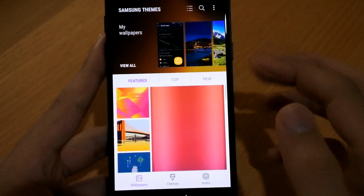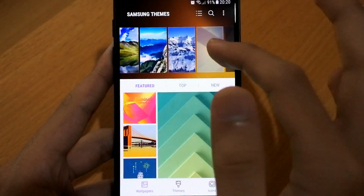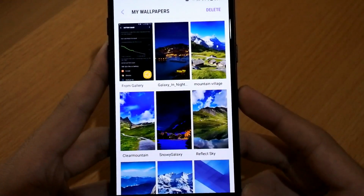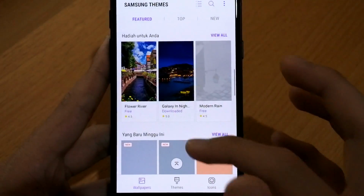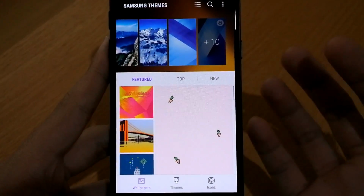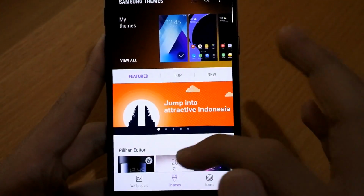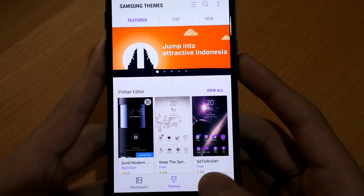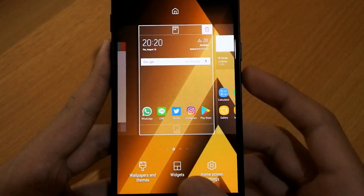Samsung Themes does have a little bit of an interface change right here. You can select it right here, and you get all of it right here. Pretty good. And for downloaded stuff, you can see it right here, and if you want to browse more, you can see it right there. More themes right here. This is my downloaded themes, and this is where you can find more themes. Icons, pretty much the same as well, as you can see right there.